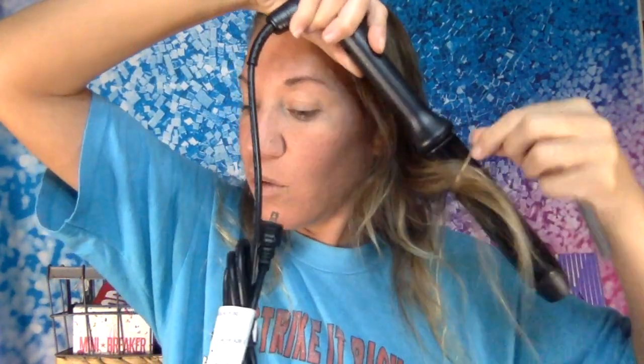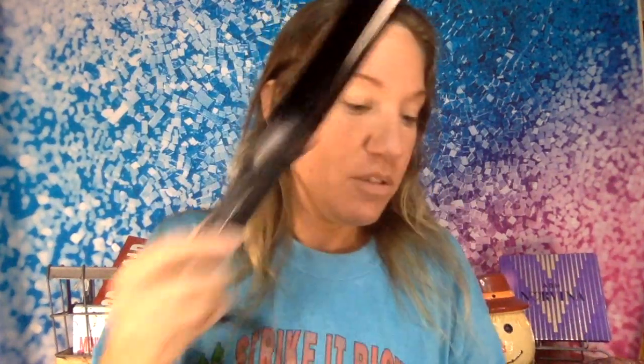Okay, so, oh, hello. Oh, it's a wand. In other words, when you use this, it works like those, what do they call them? Those wands. I don't know. You're going to put your hair around it like that, and you're going to hold it. You're going to be careful. And this tip is not supposed to get hot, so that's pretty neat.